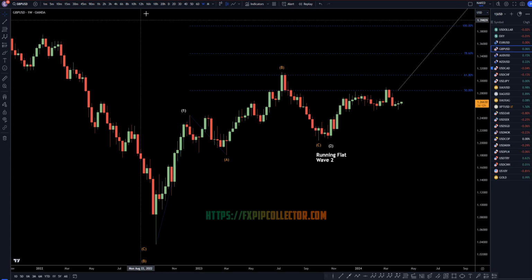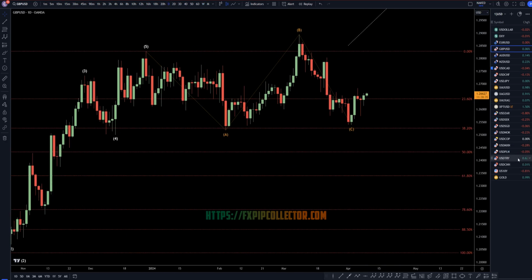So taking it down to the daily time frame. On the daily time frame, I still think this 5-wave trend over here is a 1. I still believe that this right here is very clearly an ending diagonal wave A. I think this is 1, 2, 3 waves up wave B. I think this is a downtrend wave C.